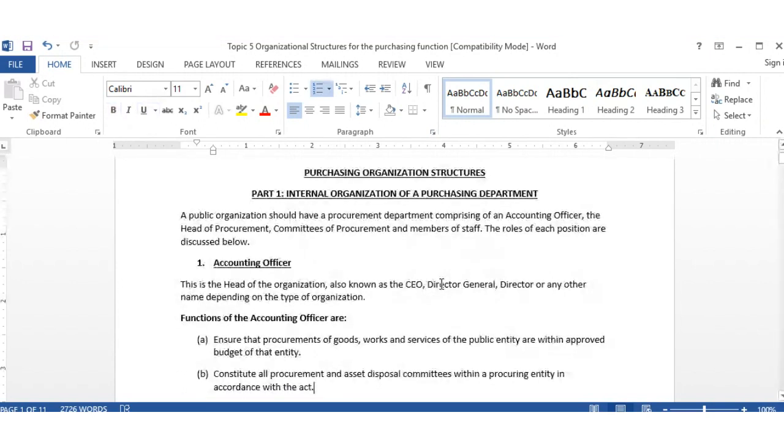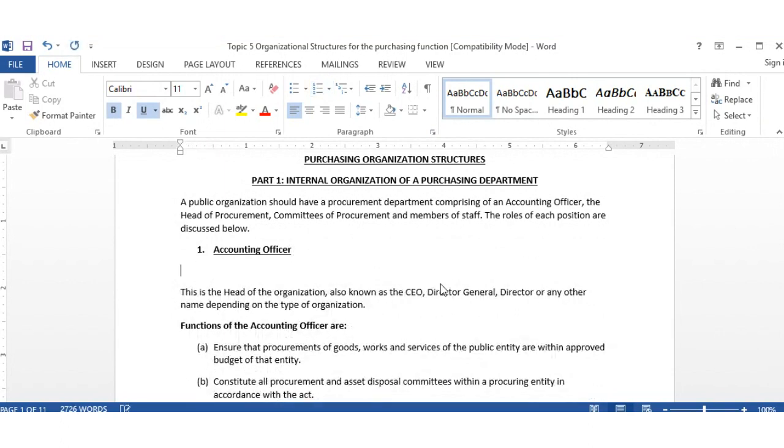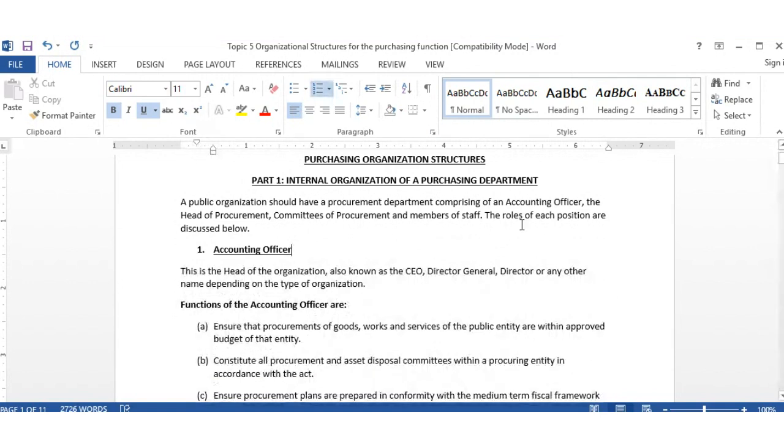The topmost person in purchasing, the one who has the highest rank in purchasing, is known as an accounting officer. I wish to clearly state this, that the accounting officer is the head of the organization. I think I have written that somewhere. An accounting officer is the head of the organization.